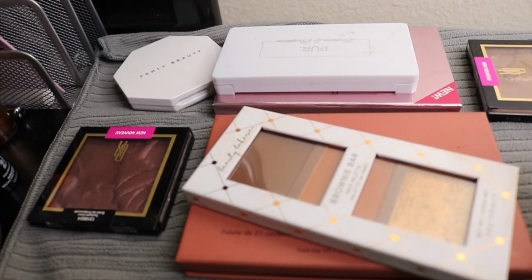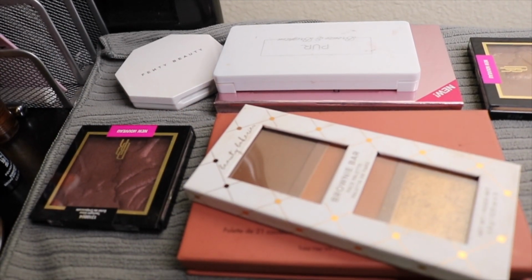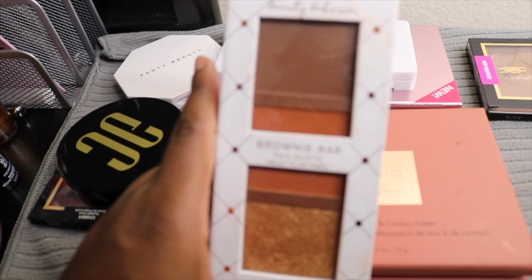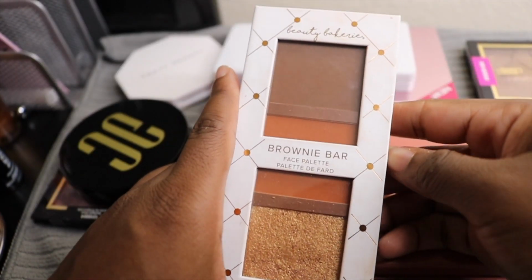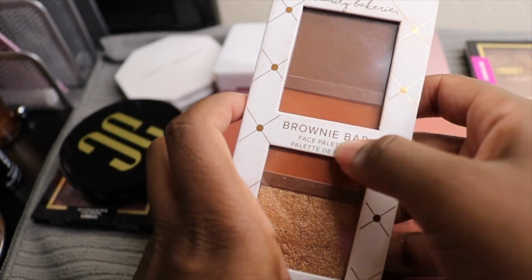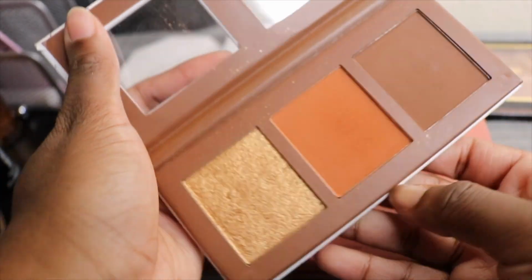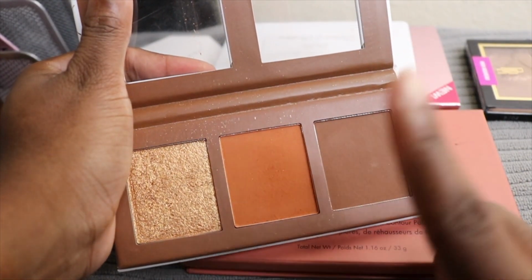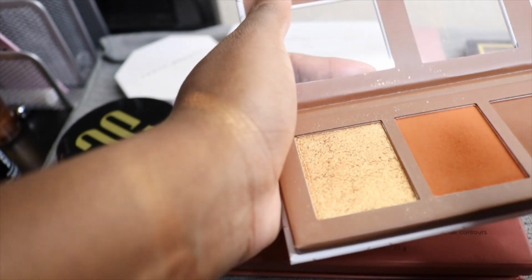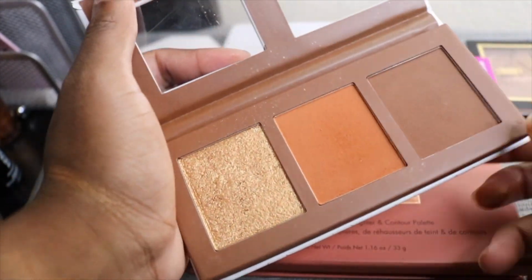So let's go ahead and get started. Ooh, got another highlighter. Okay, so I'm gonna start with my Beauty Bakery brownie bar. It's a face palette. So I have my bronzer, contour, my blush, and my highlighter, and this highlighter is very pretty. And it's very subtle.